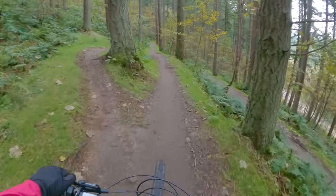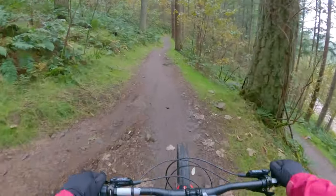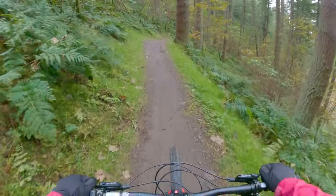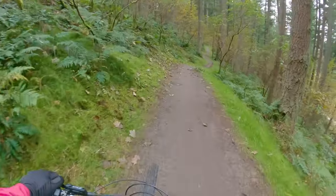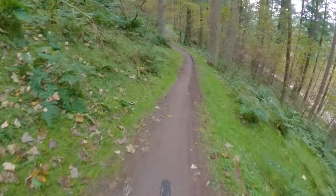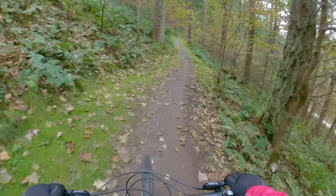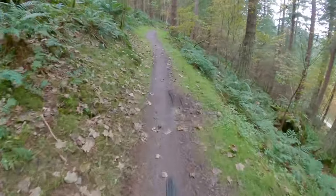Yeah, so I've been pretty nervous about doing the Blue, I'm not gonna lie. Sean did it yesterday. I was supposed to do it yesterday, but I kind of bottled it. So I've decided to brave it and come out today. I've had a little bit of rain overnight, which is not ideal, but I said I'd do it, so I'm gonna do it.